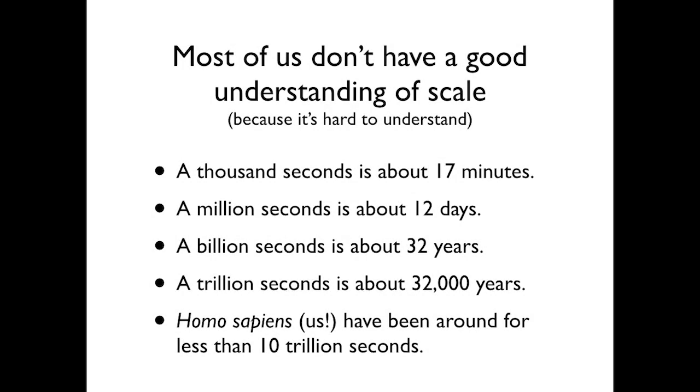Like I said, hard to understand. A nice way of illustrating it is to think about seconds. 1,000 seconds is about 17 minutes. 1,000,000 seconds is about 12 days. 1 billion seconds is about 32 years. And 1 trillion seconds is 32,000 years. And humans have been around for less than 10 trillion seconds.